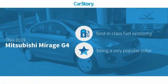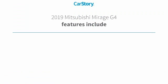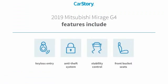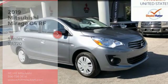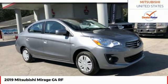Car Story research indicates this vehicle as having best-in-class fuel economy. Features also include stability control, keyless entry, anti-theft security system, front bucket seats. We are pleased to show you the 2019 Mirage G4.